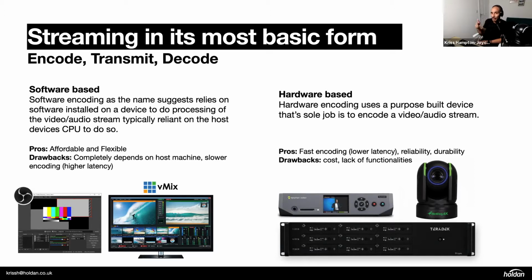And of course, if they are custom built to do that one job, you get faster encoding, typically lower latency. Now, the main drawback, just to be fair to software-based encoding, is the cost. You're actually buying a physical item that you can tangibly hold. And also in comparison to the likes of vMix or Wirecast, you don't get as many functions because it just has that one job. It encodes or decodes video. That's it. There's no switching, etc.